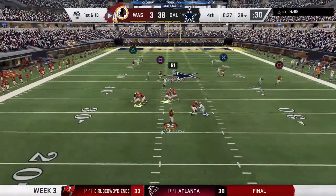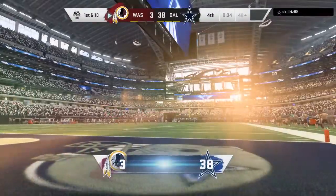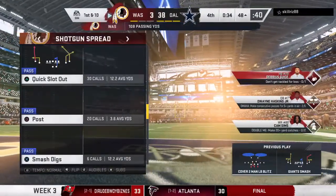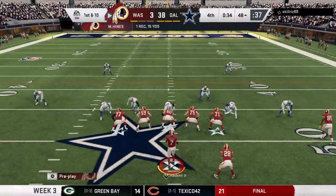Throwing now, Haskins on 1st down. Oh, he's able to outmuscle him here as he pulls it in. Now Washington going to use the 2nd of their 3 timeouts, as the clock will stop with 34 seconds to go in the game.